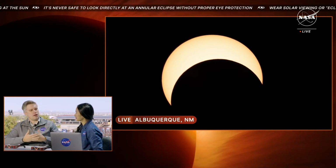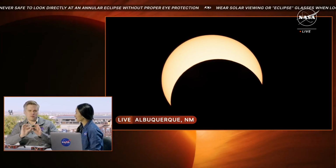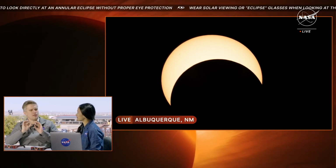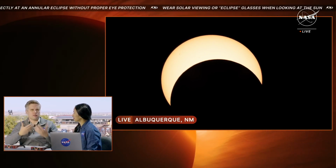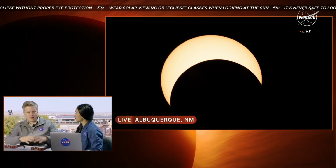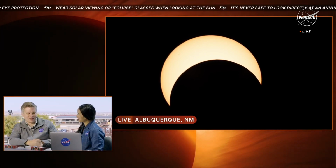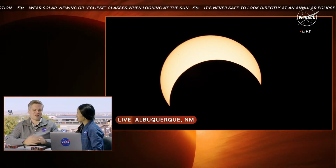If you use a filter like an H-alpha filter that specifically selects one color of red light, then you're going to be able to see flares a little bit more frequently, even during totality, as the corona adjusts to that flare as it erupts.